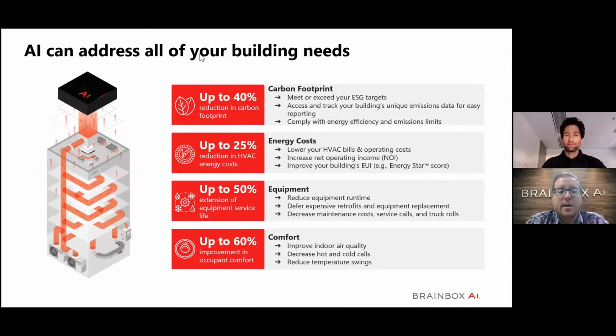So Brainbox, what we can do in a building and what we have done in a building is reduce carbon footprint by utilizing our technology. So up to 40% reduction in carbon footprint. And that's really going to depend on the building and how efficient it is currently versus after Brainbox implementation. But we do cut back significantly on the carbon footprint.